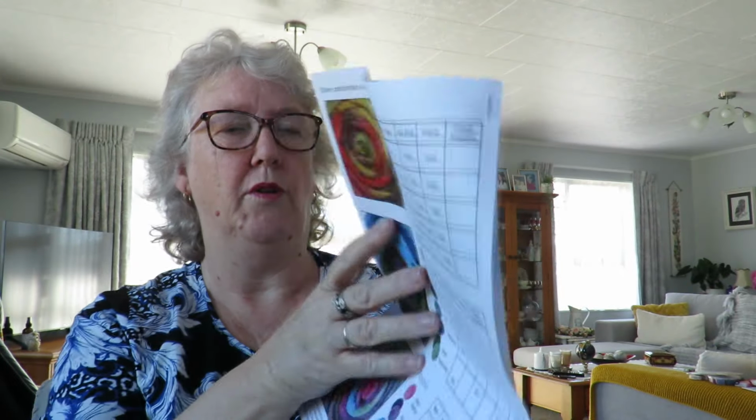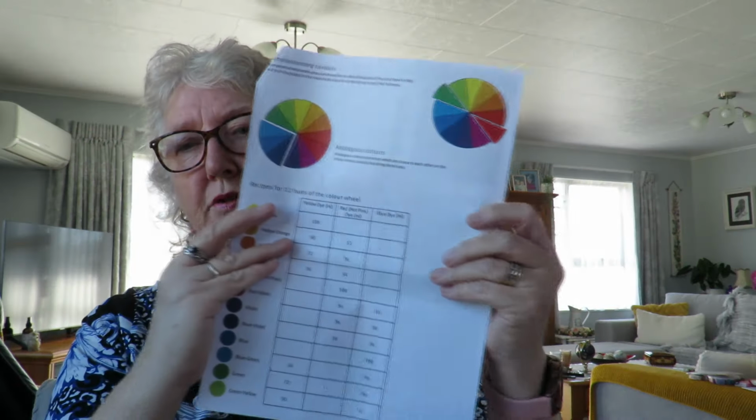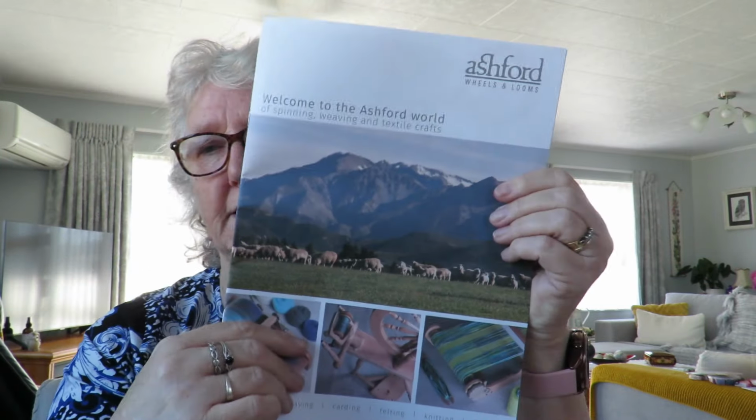So in the kit, it has the instructions and a whole lot of information on colour wheel and complementary colours and primary, secondary colours, all the things you need to know if you're going to start colouring. And they also have a card in there with all the different colour dyes that they hold. They have their own line of acid dyes, some really pretty colours. And then the kit also came with a booklet on all their products that they sell. So there's just a really comprehensive booklet on all the dye colours that they have, all the different looms, different wheels, different drum carders. If you've done weaving or spinning or anything related to those kind of yarn crafts, you'll probably have heard of Ashford's, I would imagine.